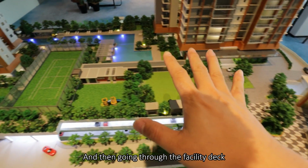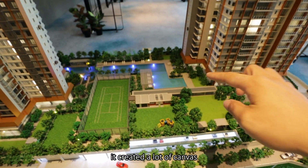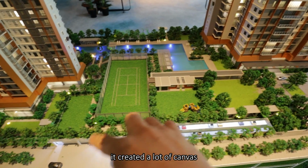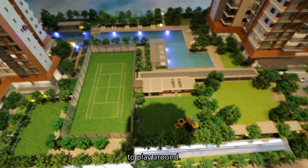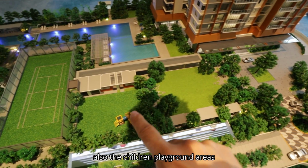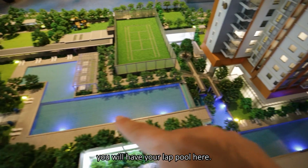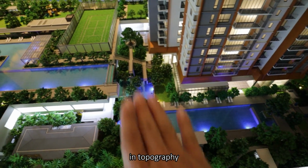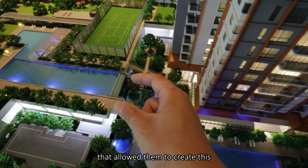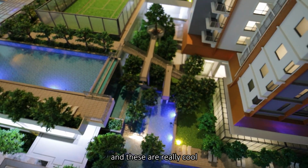And then going through the facility deck, because of the distance between towers, it created a lot of canvas for the landscape architect to play around. So you have your tennis court, and you have this lawn area, also the children playground areas. Then on the other side, you will have your lap pool here, and because of the difference in topography, that allowed them to create this cascading water effect. And these are really cool.